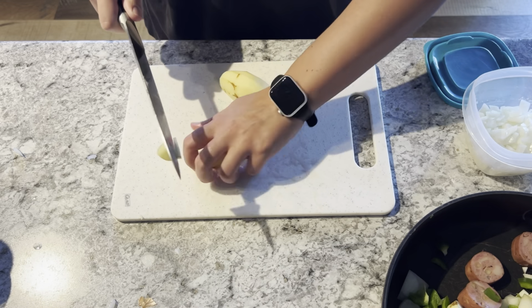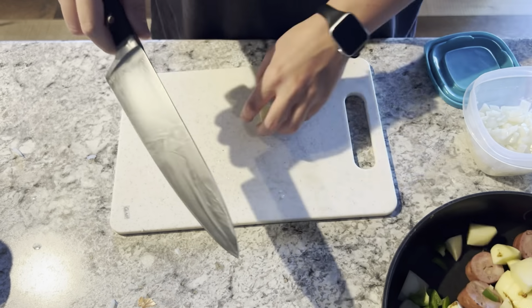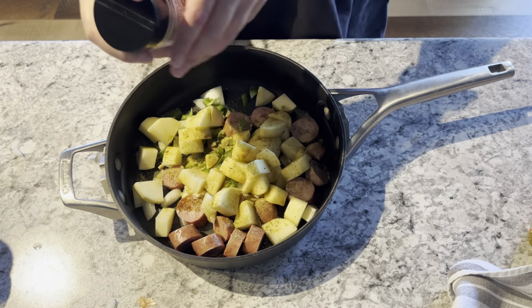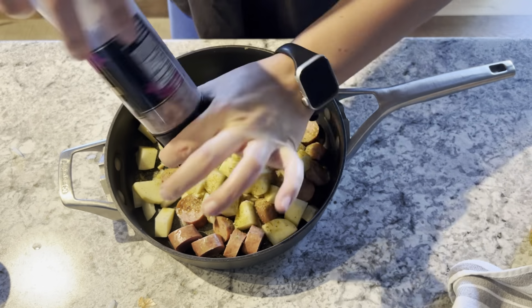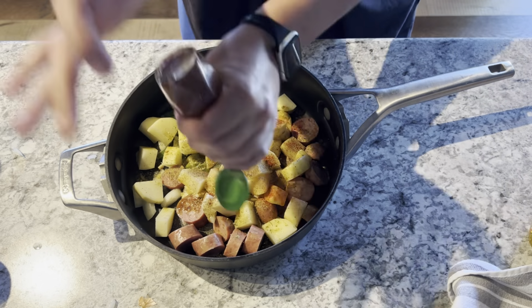I just have some oil. I did put onion and garlic in here, and I just added some paprika and Worcestershire sauce and some buttery chicken seasoning from Kinder's and salt and pepper. And I am obsessed with Kinder's, so I just love all the seasonings that I've tried from them, so I always try to get their new stuff.